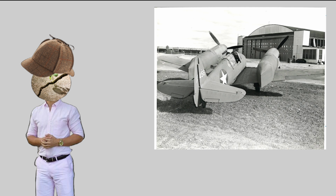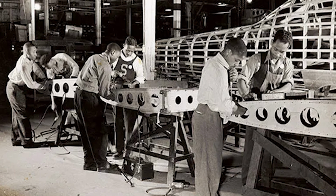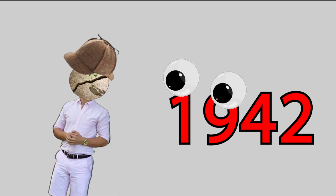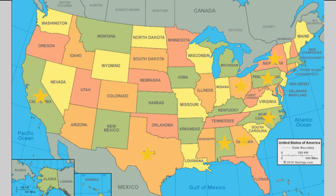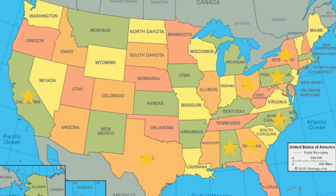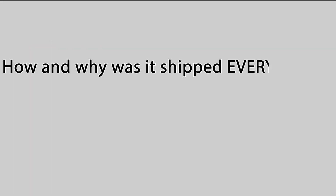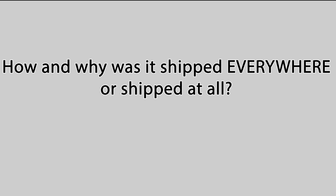If this was a wartime endeavor, then how do you explain its service life? We have its IARC, so let's assume that modifications were made while it was in service. In our hypothetical, it doesn't necessarily matter when these modifications happened. Don't get cocky though. Also, let's assume that no one else at these bases ever thought of taking a picture or even mentioning this thing ever. When one simple question is asked, this whole hypothetical that we're building kind of crumbles. How and why was it shipped everywhere, or shipped at all?